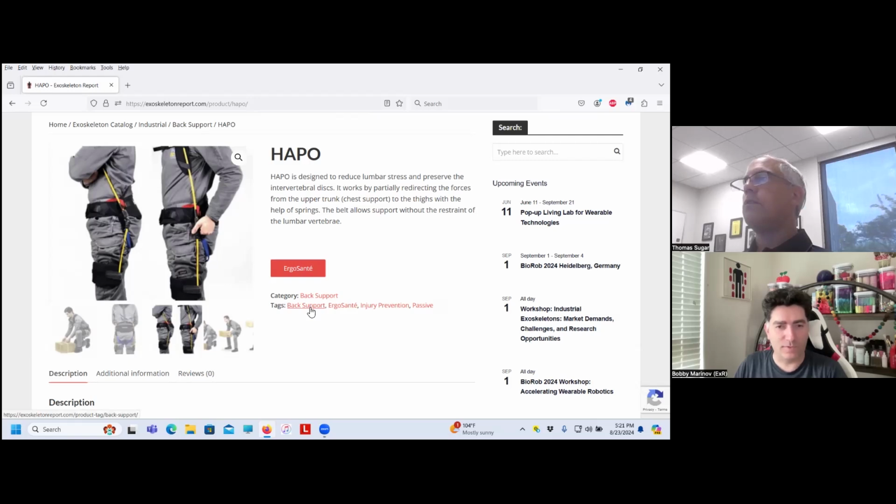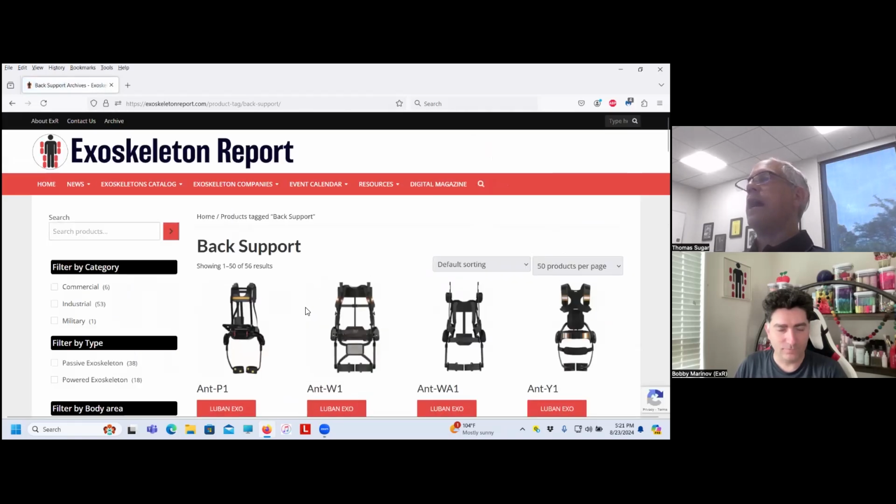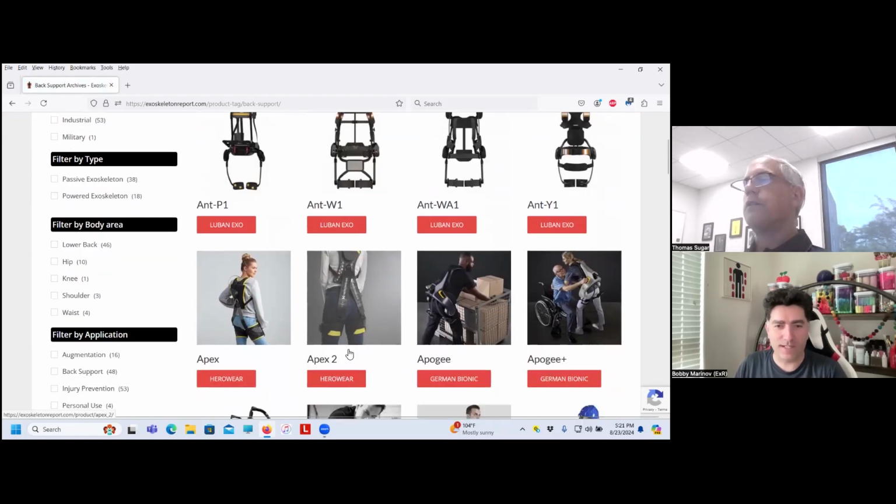uses only one filter at a time rather than the multi-filter system. So if I click on one of these tags, or do I click on category? Yeah, you can click on either the tag or the category. So I click on the tag. Oh, and now it has all the exoskeletons that have that tag. That have that tag, yeah, precisely.